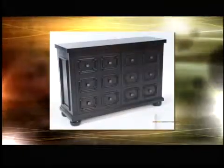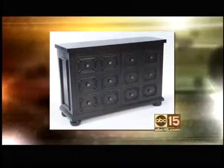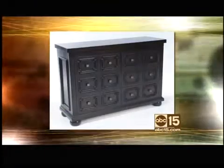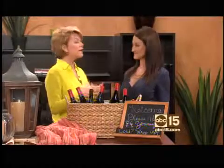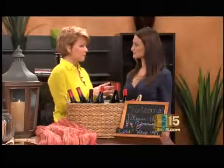And for 10 days only at the local Hayden Road Scottsdale, it's 40% off of our price. For 10 days? For 10 days, starting today. Starting today, okay. Yes.